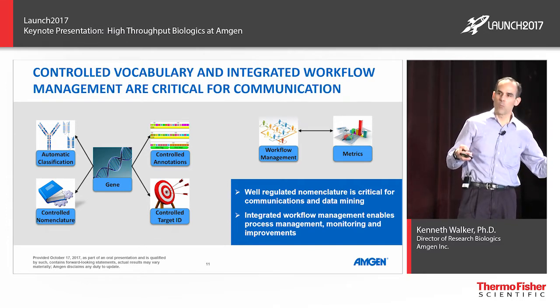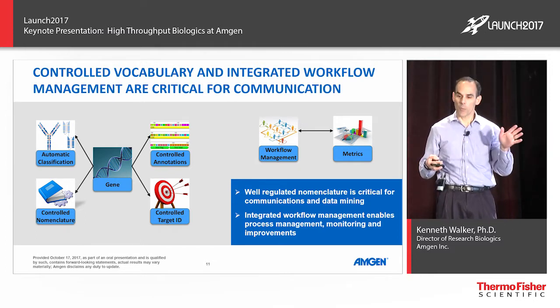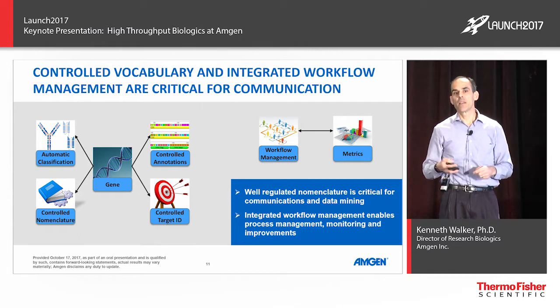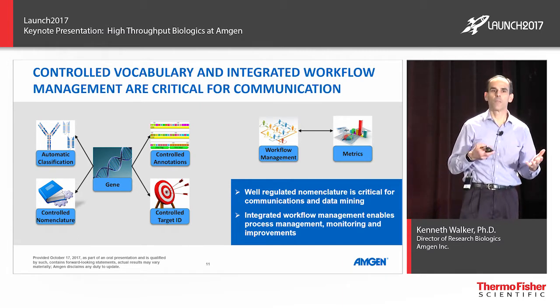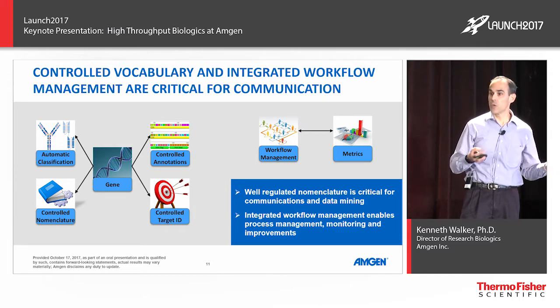Then the system actually monitors what's happening as your materials are moving through this workflow and reports back to the workflow management. So it's really a very good way of controlling what's happening in your labs and seeing where things are, seeing if they're moving along like they're supposed to, or maybe things are stalling and asking why they're stalling.